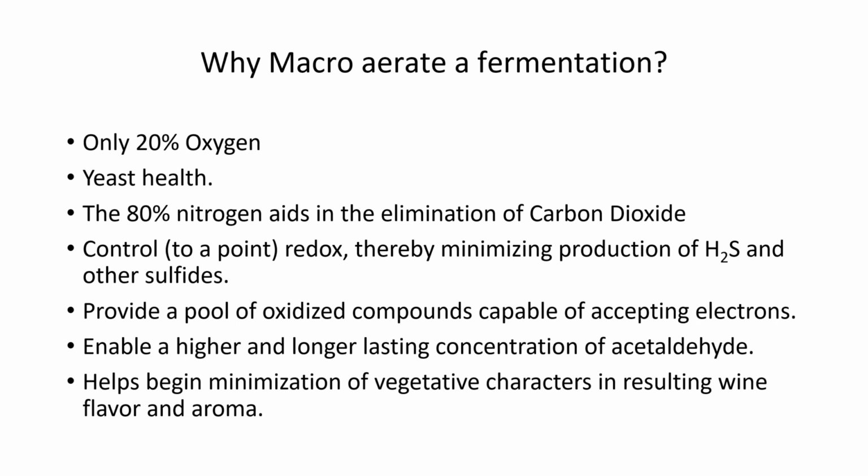And with that carbon dioxide, as it goes off, that can really help later on with green characters, things of this nature, which are basically pyrazines. They aren't very oxidizable, but they are very volatile. And we believe that some of this is carried off with that evolving carbon dioxide as you're adding or sparging that fermentation with air. It does help control redox. So you really help to minimize the H2S and other sulfides.